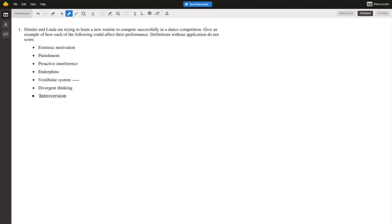So it might be a little bit harder. I guess, and this could be a bit of a stretch, and I don't really know if it's responding to the question, but if Dimitri forgets a step or messes up, Linda could use divergent thinking to create a new idea, a solution to continue the dance and keep it going so that they don't completely fail their routine.